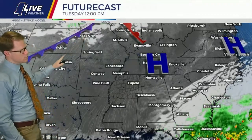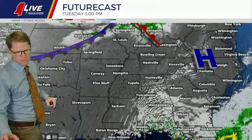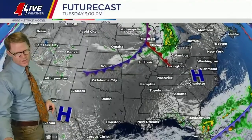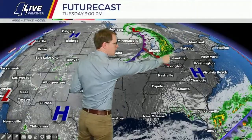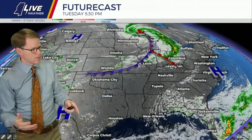Another front back to the north and west probably doesn't completely pass through here, as any rain chances are going to be directed way to the north. I'm going to go on the wide shot here to show that the overall jet stream is going to be way up here. That means we are in a zone where we're not going to see much in the way of any sort of precipitation for the better part of the week.